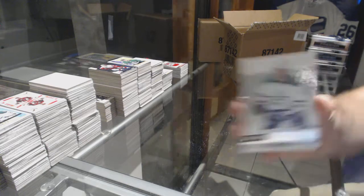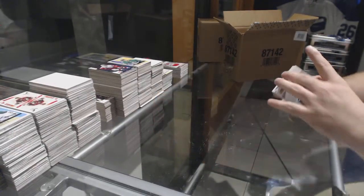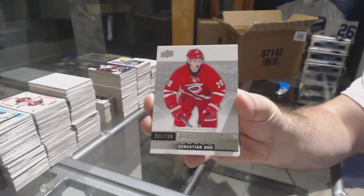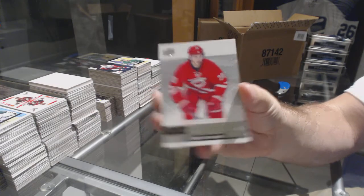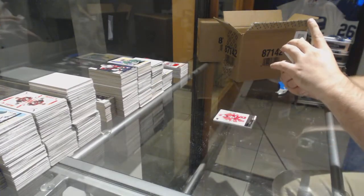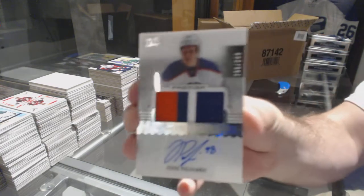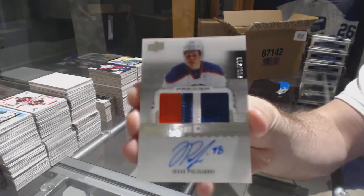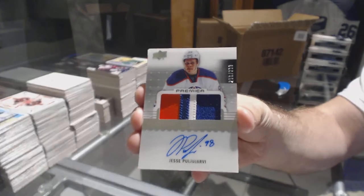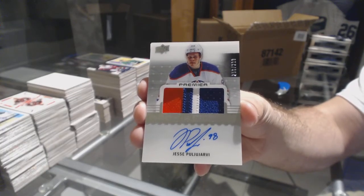For the Dallas Stars, $3.99, Jamie Benn. For the Carolina Hurricanes, $2.99, Sebastian Aho. For the Oilers, a three-color rookie patch auto, Jesse Puljujarvi. Three-color rookie patch auto, Puljujarvi.